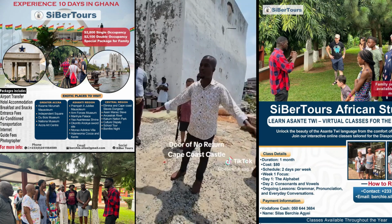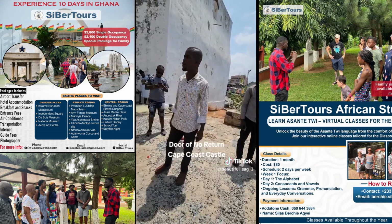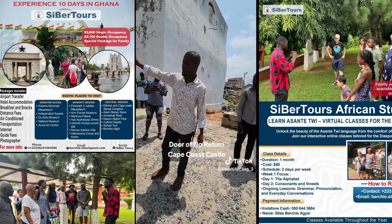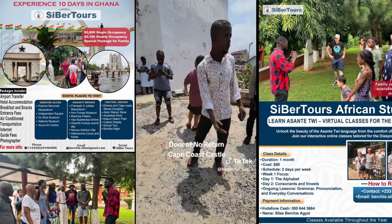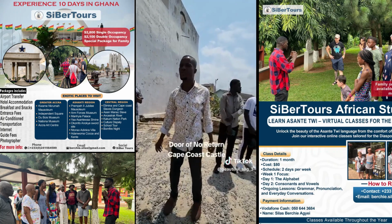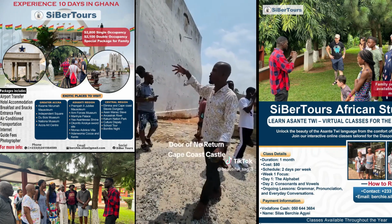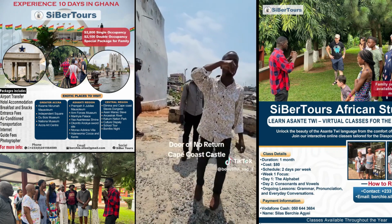Many visitors say that coming here is emotional, but it also brings a sense of peace. Understanding what their ancestors went through gives them a deeper connection to their heritage and to Africa as a whole. It's not just about looking back, it's also about honoring the resilience and strength of their ancestors.